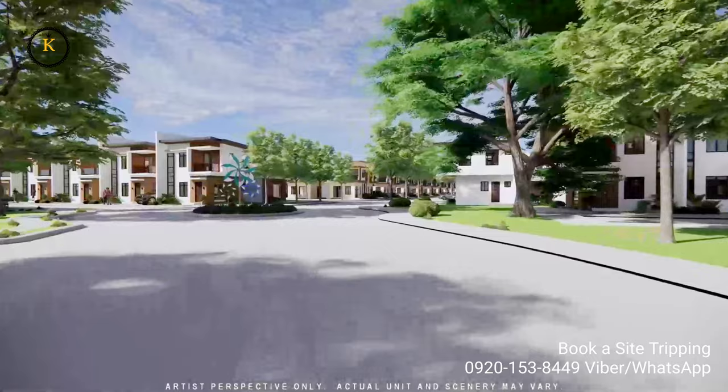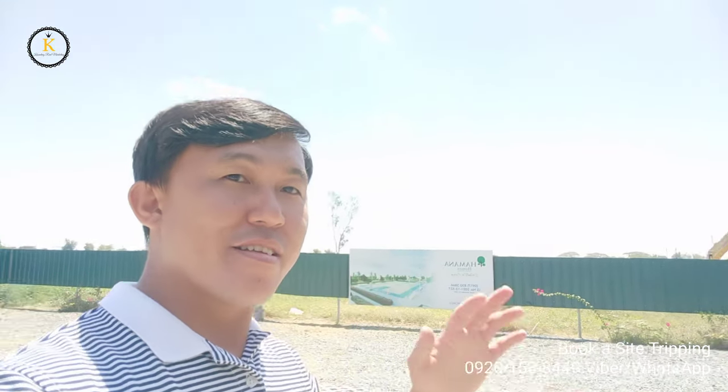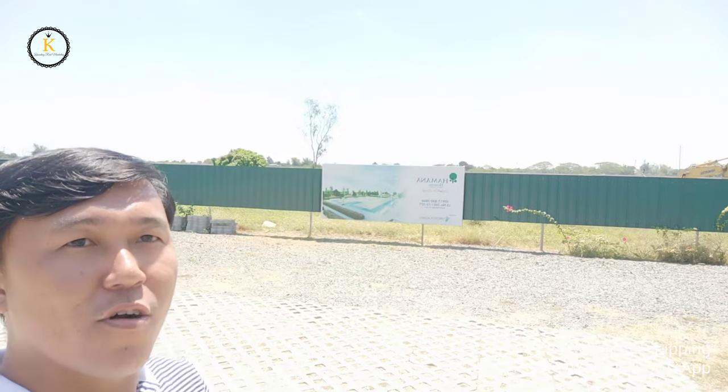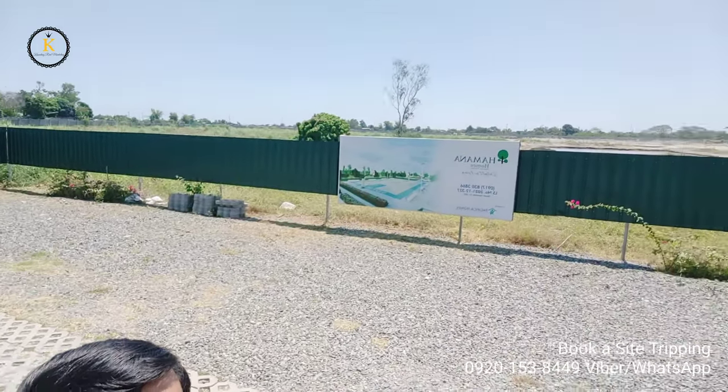Imagine nyo guys kung gaano kalaki or ka spacious yung magiging amenities niya. Alright? So yan po, ongoing po yung ginagawa ngayon. Ayan. Makikita nyo po yung mga doon po sa phase 1, so pwede po kayong humabol. At ito po yung pinaka-affordable po nila na unit.